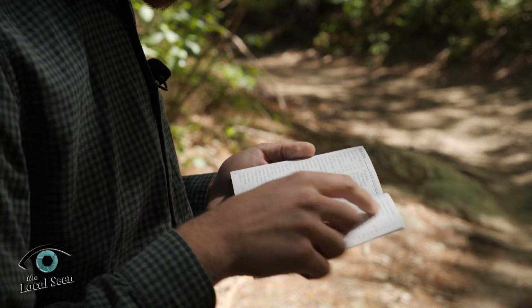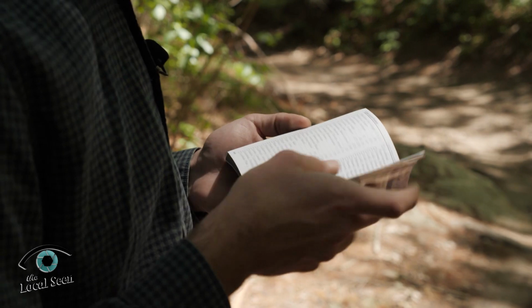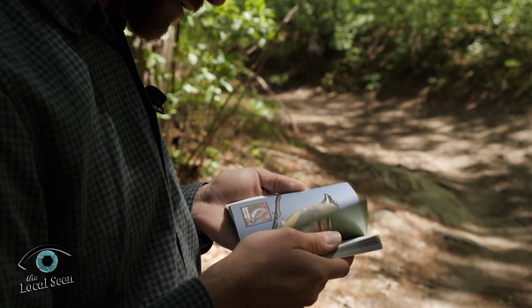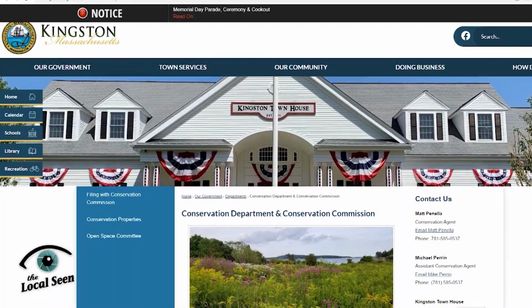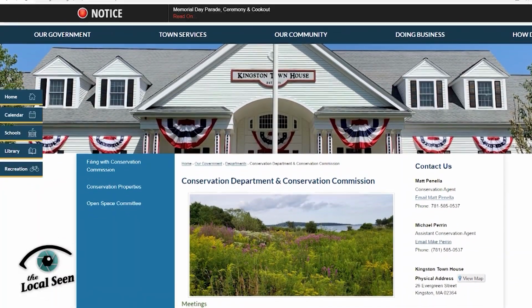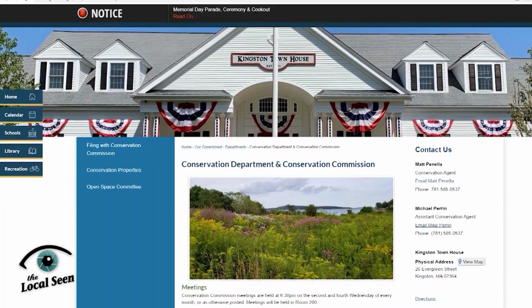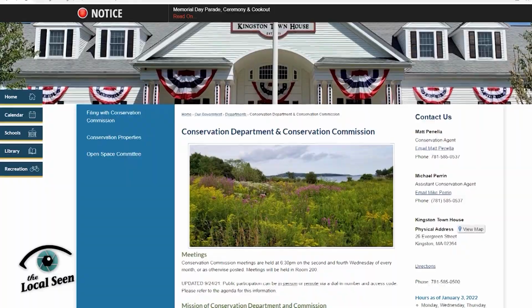So another way to learn more about birds in Kingston is by joining the birding programs that the Conservation and Recreation departments put on. If you want to learn more about birds directly through me, you can find my email on the Kingston Conservation website, and I'm more than happy to field any questions about birds, what's going on in the bird world in the area, audio clips, photos. Makes my day whenever anyone sends me one of those.